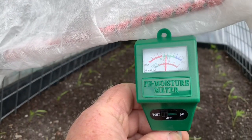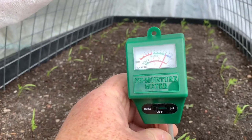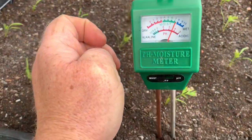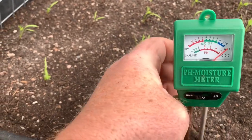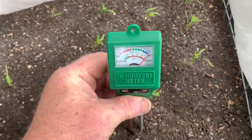But as I start to push that down, you can see it's not very far down, and it is bordering on the very wet. And if I keep going, that is very wet. In fact, it's off the scale there. So that's a handy little gadget.